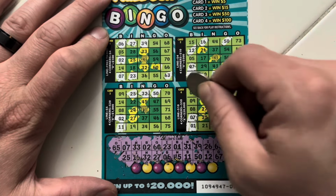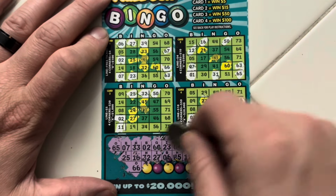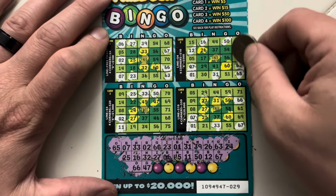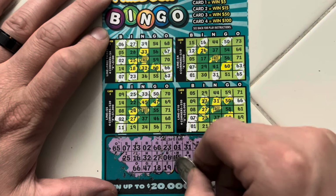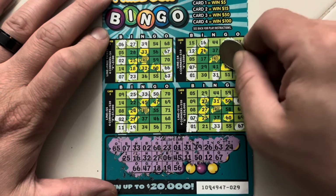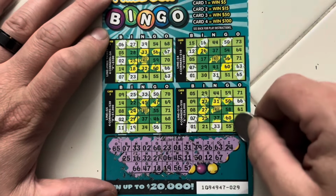O67, just need that B05. O66, G47, I18, I19, G56, G51.